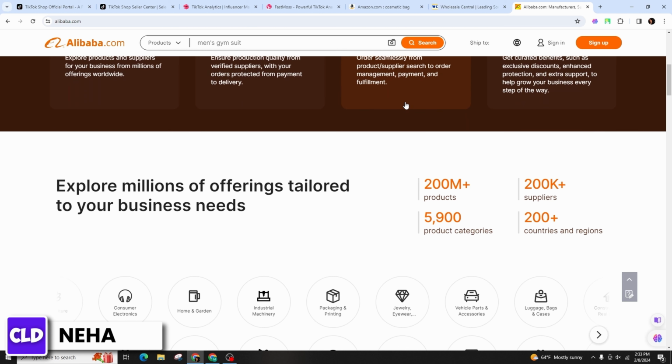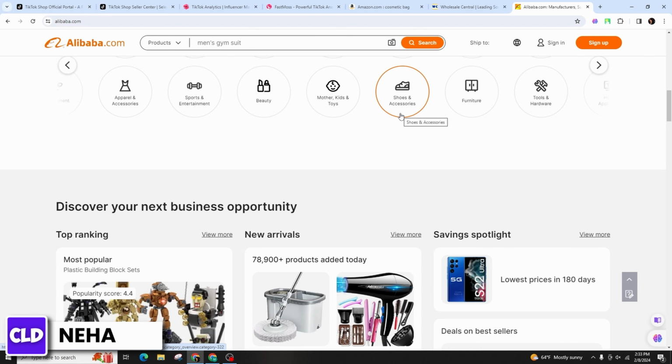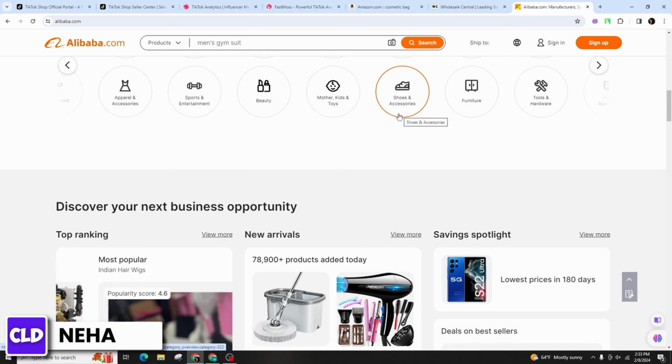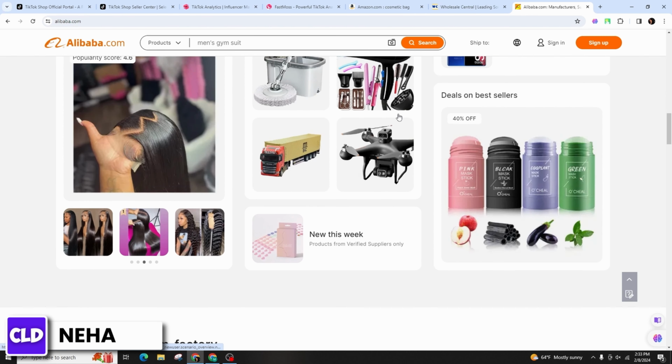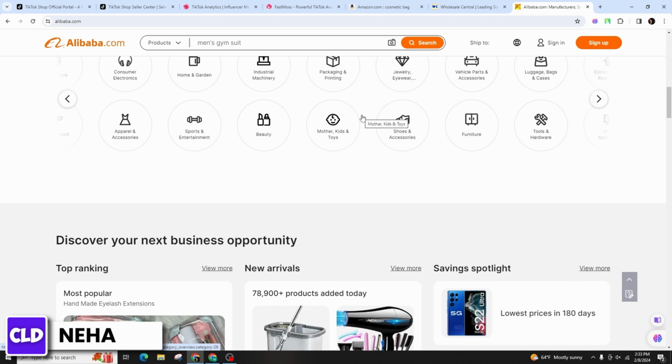Working with US suppliers offers the advantage of faster product turnaround times, typically within 2 to 3 weeks. On the other hand, Alibaba provides access to products at lower costs, such as the Detangling Hairbrush, which can be a lot cheaper than expected. So this is basically how you can sell on TikTok Shop for beginners.